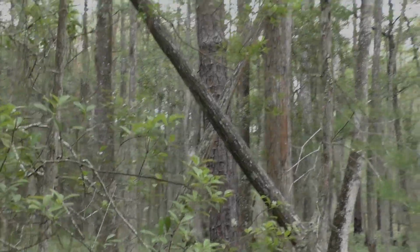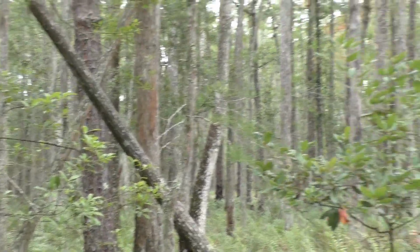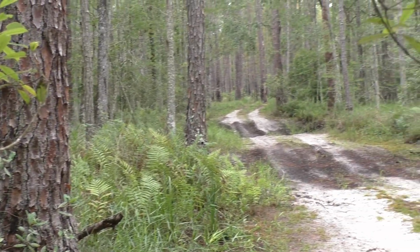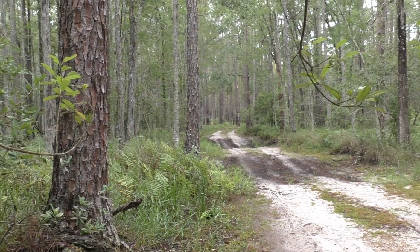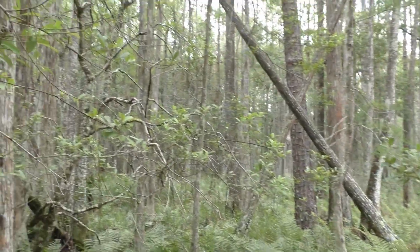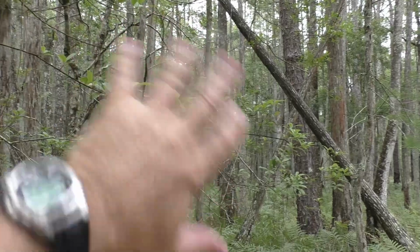We made a brief stop right here on the side of the road. As you can see, the road is right here, okay? The road that we've been driving on. But we stopped here briefly because he had shown us where it looks like an X.